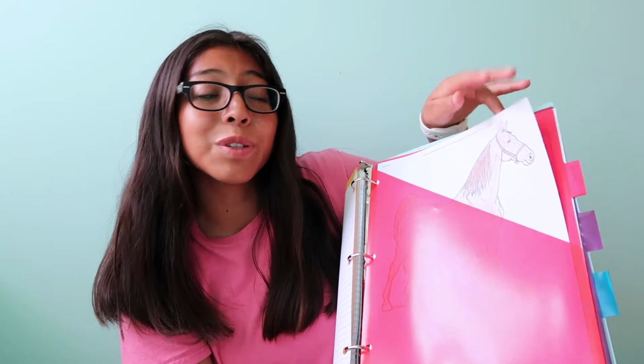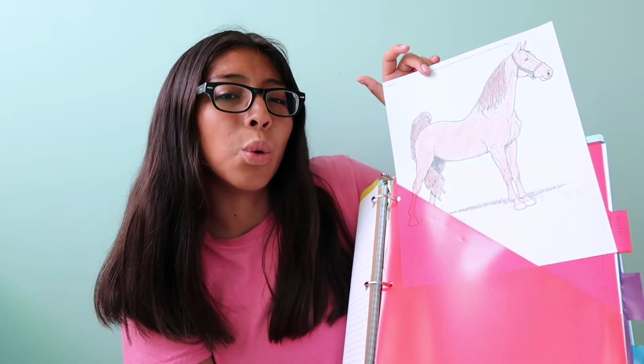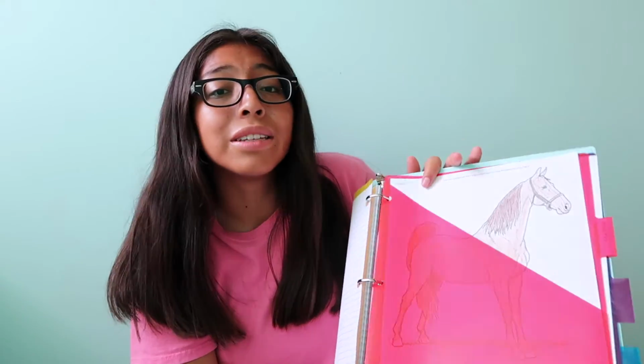And then we have math. And this was really weird. We had to color a horse for homework. Literally that's it, just color a horse. And I used one of the sheet protectors for my syllabus. And that's all that's in that binder.